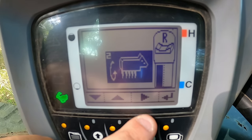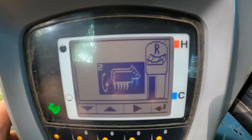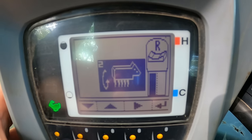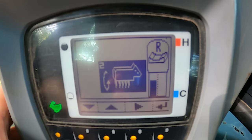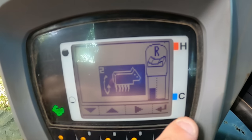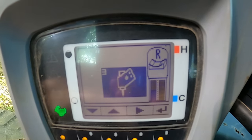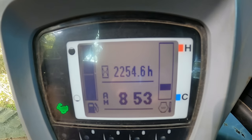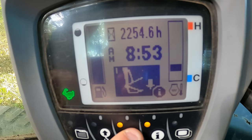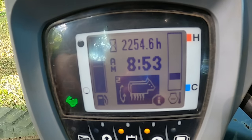So we're gonna go over, and then I'm gonna start. So it's 20 gallons a minute. So let's go down to about 10. 1, 2, 3, 4, 5, 6, 7, 8, 9. We'll go 9. Yeah, that works. That looks about right. And then we just hit enter and we're good. And then back to our screen and we're good to go. And then we just turn the mulcher on right there and we're good to go. That's how you do it.